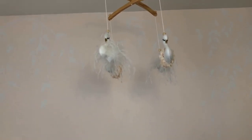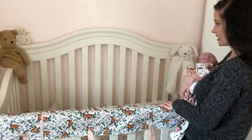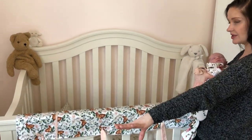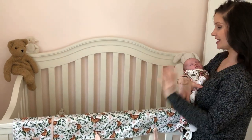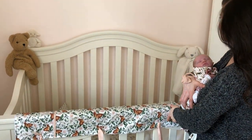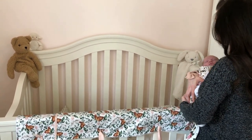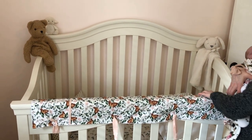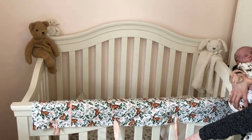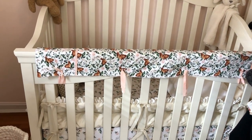This is Evie's crib, which we got from Everything But the House. And it also came with a changing table. I love this crib so much. I guess it just holds a very special place in my heart. And then again with the Etsy, I'll link everything below. And the bumpers were from Everything But the House.